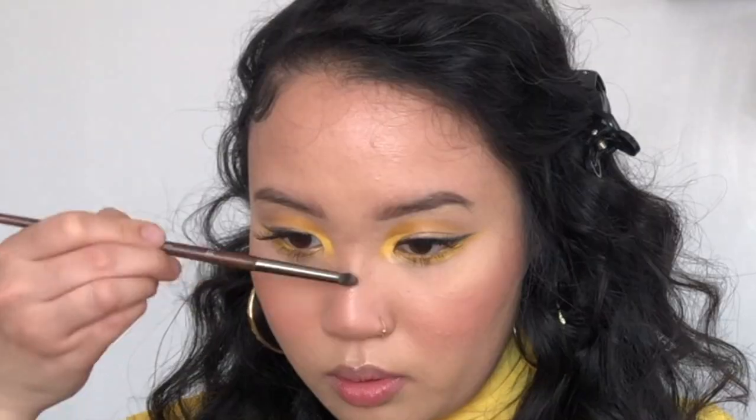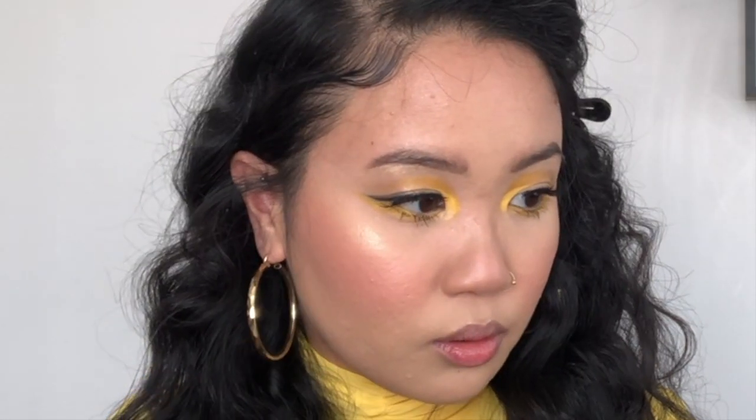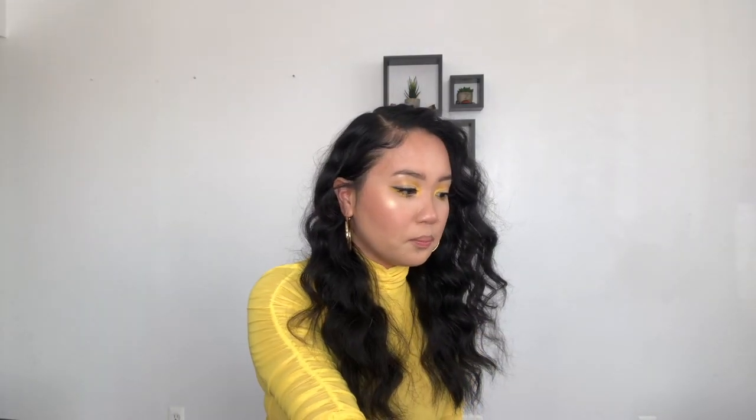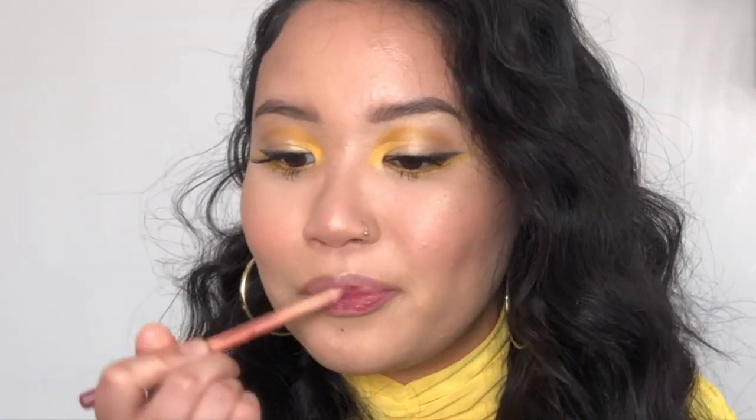Our walls are really thin in this apartment. Ooh, okay. I'm gonna go ahead and highlight, like I said. For the lip, this is the Artist Color Pencil in Boundless Berry. So I'm just gonna gloss the lip.